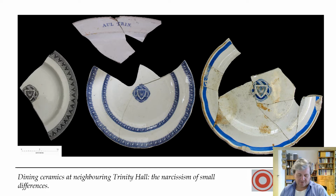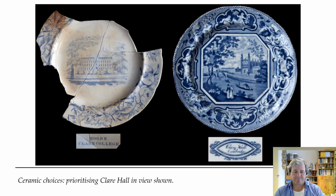One of the other colleges next door to the north of Clare is Trinity Hall. We know a lot about its ceramics from a couple of discoveries which have been published. Essentially, Trinity Hall seems to adopt dining ceramics later than Clare Hall, and basically doesn't adopt any of the things that Clare Hall has done. Instead of having a view of the college, it goes for a semi-heraldic college badge based on its crest. So Trinity Hall seems to be very clearly choosing not to emulate Clare Hall in its ceramics because it wants to stress its differences.